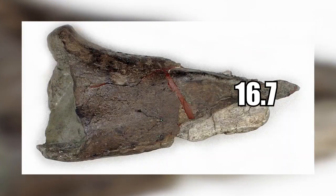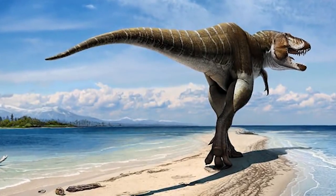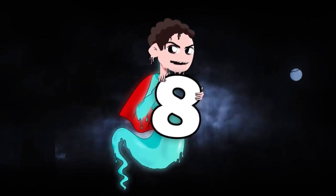The bone was 16.7 inches long, 8.7 inches wide, and around 4 feet long, if it were not broken. They believe the dinosaur had died near the sea and was thrown around in the waves before it slept with the fishes. Literally.